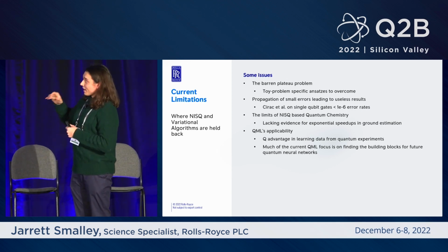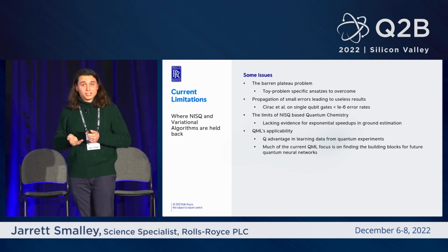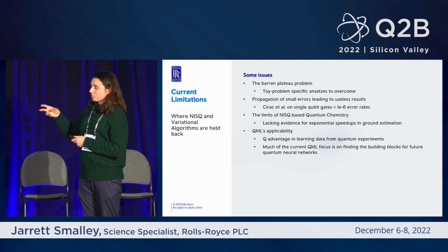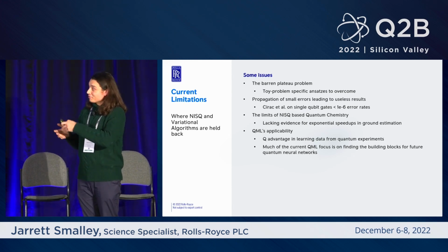Now, this isn't to say that NISQ is unimportant. These are really cool devices that are showing quantum dynamics and quantum mechanics on levels that we previously couldn't understand. But at the same time, we can't really be confidently applying these to many of our use cases that we have today. But we can still be trying to scale them up in the future.